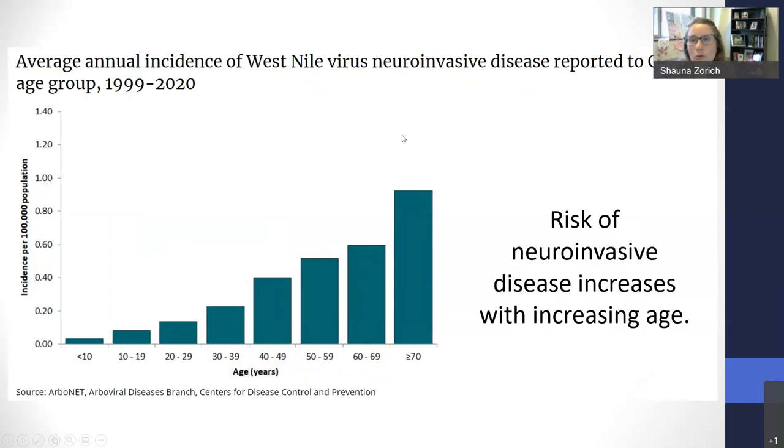And then this is also really important. I mentioned this previously, but what this graph is showing us is that the risk of that neuroinvasive disease significantly increases as someone ages. So along our horizontal axis, we have age grouping. So this is less than 10, 10 to 19, 20 to 29, et cetera, up to our 70 and older. And then this is incidence in the population, so a measure of the number of new cases of disease.